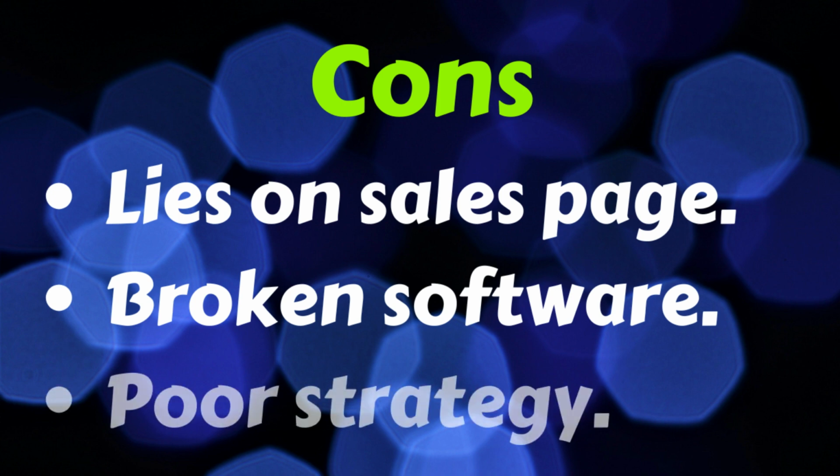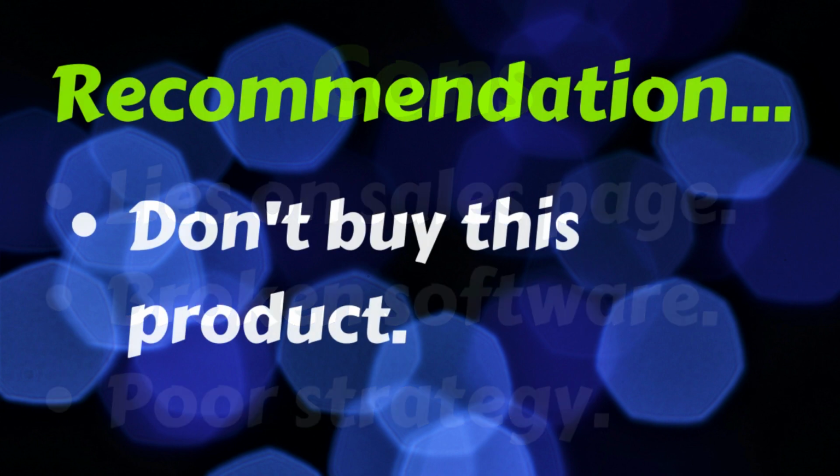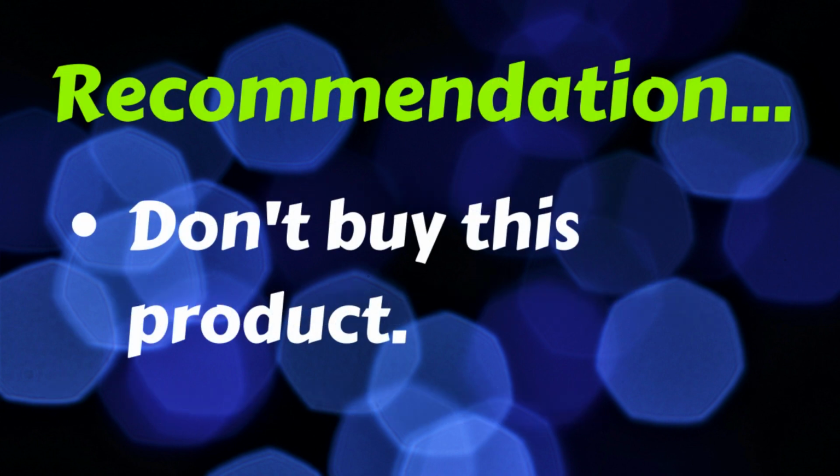And the third con? That this is just a very poor strategy. You're not going to make money online, let alone in 60 seconds, when there is so much to learn about how to rank a website and how to make money from that website. So my recommendation is no, you should not buy this software. It's just going to waste your time and money, and you're not going to get anywhere.